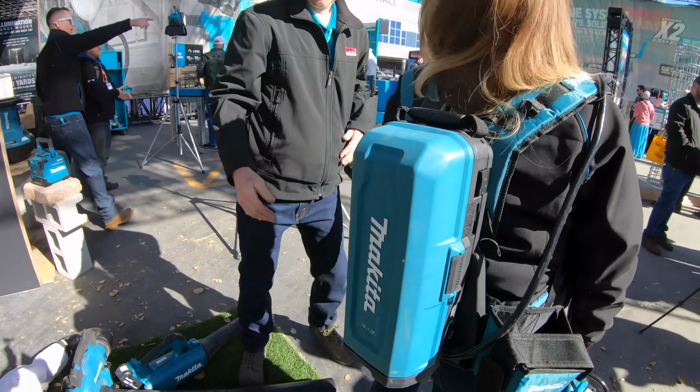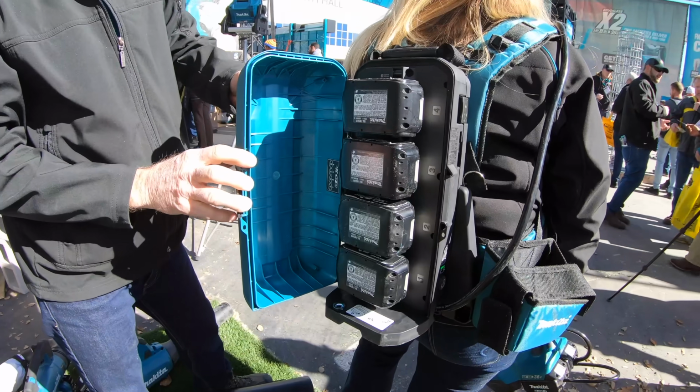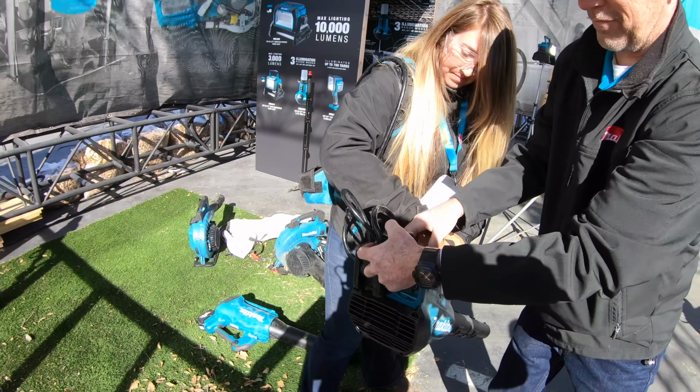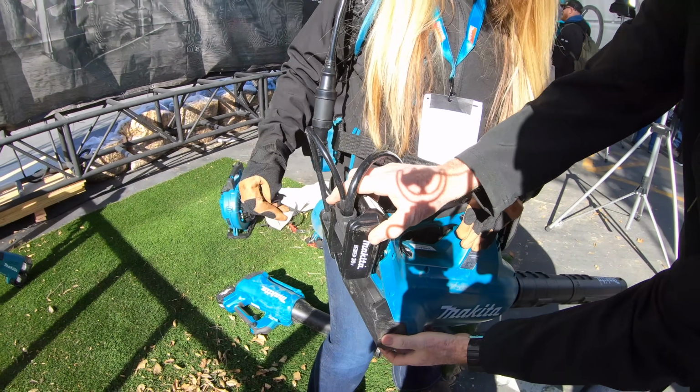So Makita has a backpack system that will hook up to every single tool in their lineup. It's hooked up right now to a blower, but you can hook this up to any tool that Makita offers and double or triple your runtime with this tethered system. Let's find out a little bit more.